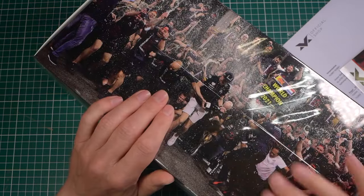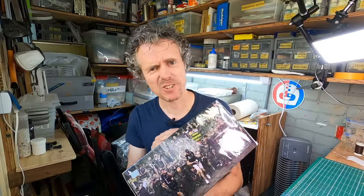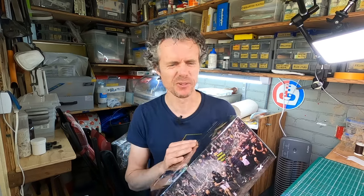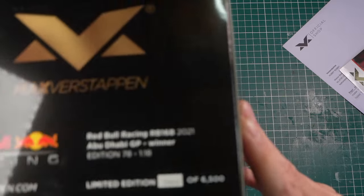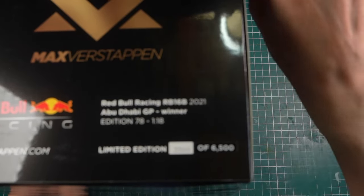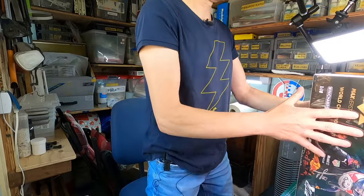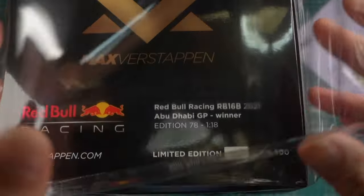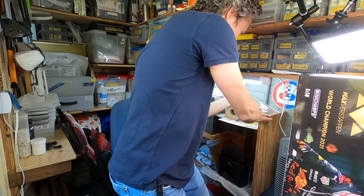This model is made in a limited run of 6,500 units. I mean, that's not really limited. But on the side, it's printed which number you have. And I've got, well, please camera. Yes, number 3,500. All right, I like those, what do you call them? Well, straight numbers. Okay, there's some foil on it. Take it away and keep it. Don't throw it in the trash.